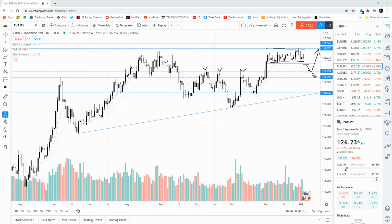Should we do that, a close below that, and this will bring in this support here at 123, and then this trend line here that acted as support twice. So it looks like a nice area should we get there. And as you can see, we've just consolidated for the whole of December. Extremely difficult to trade within a 100 pip range, even on an hour one chart. So let's see what happens here.